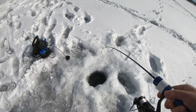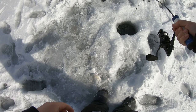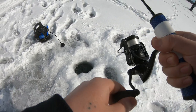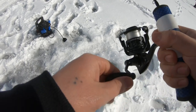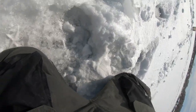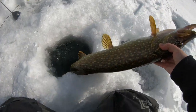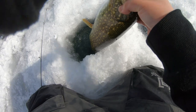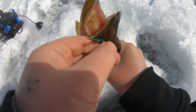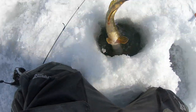This has got to be a pike. Another pikey. Almost feels like a bass. Oh man, there are muskies here, huh? That'd be sick. It's probably a pike. Yep, pikey. Fat little pikey. Oh my god, I can't believe he didn't break me off. Oh, okay. Hooked right in the lip. There we go. Fat little pikey. Not bad at all.